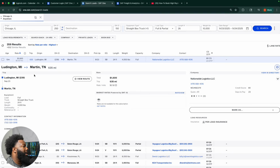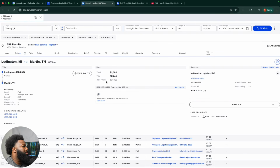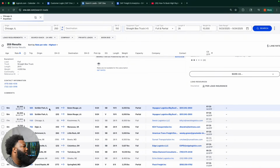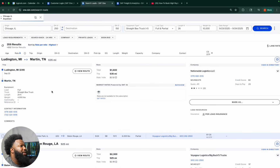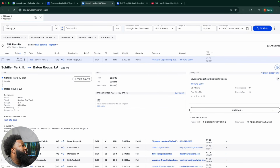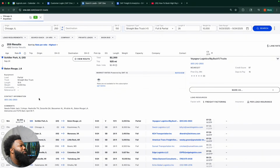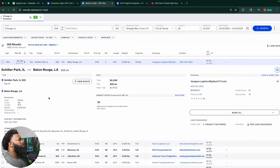We got for the highest rate per mile, $2.52 a mile going to Tennessee. So 635 miles for 1,600 is solid. And it is posted for a 24-foot straight box truck. So that's a solid load, guys. No crazy comments. It's not hazmat if I had to guess. Schiller Park, Illinois to Baton Rouge, Louisiana. Need pallet jack, 5 drops. Let's go ahead and move on. 5 drops is crazy.